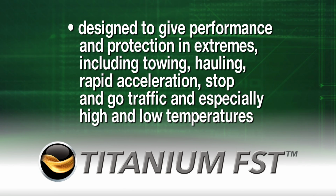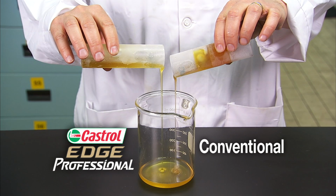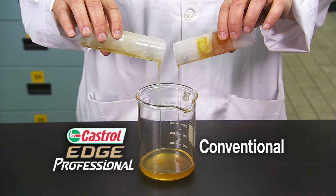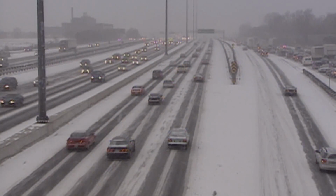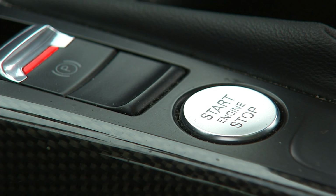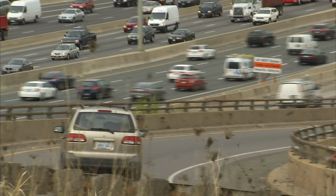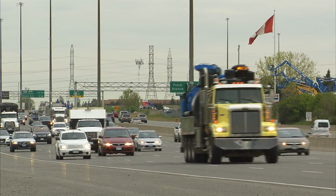As an example, we took regular conventional oil and Edge Professional down to minus 25 degrees Celsius. The conventional oil pour was sluggish, while Edge Professional poured at about the same rate as when it was at room temperature. So, because Edge Professional stays fluid in all temperatures, it will move quickly to protect vital engine components. Also, starting or cranking time is much shorter and easier, along with a reduced engine warm-up period. These qualities alone can result in greater fuel economy, less battery strain, and less engine component wear.